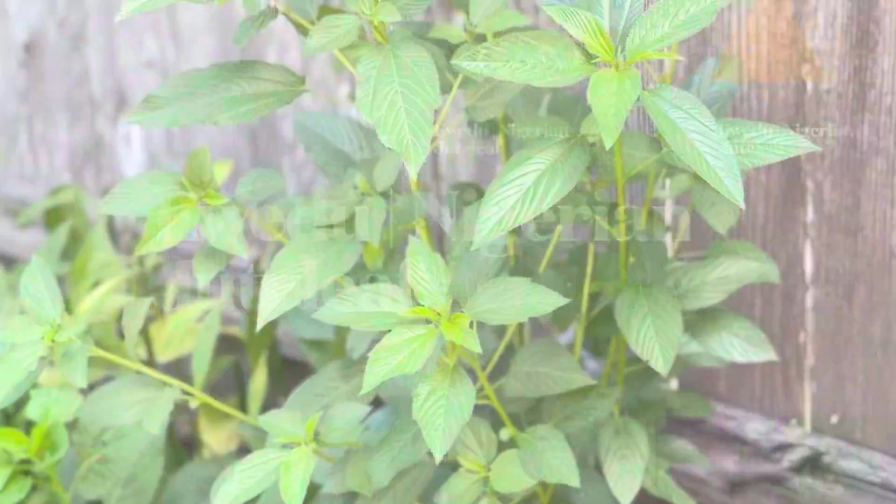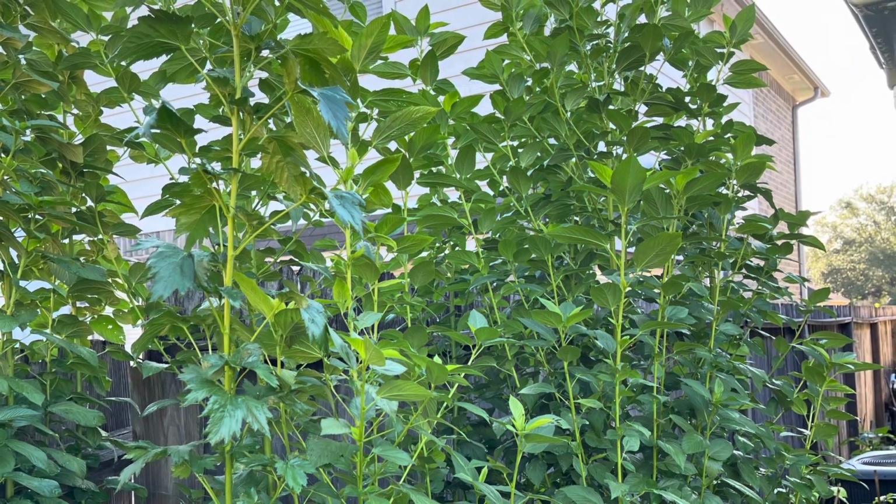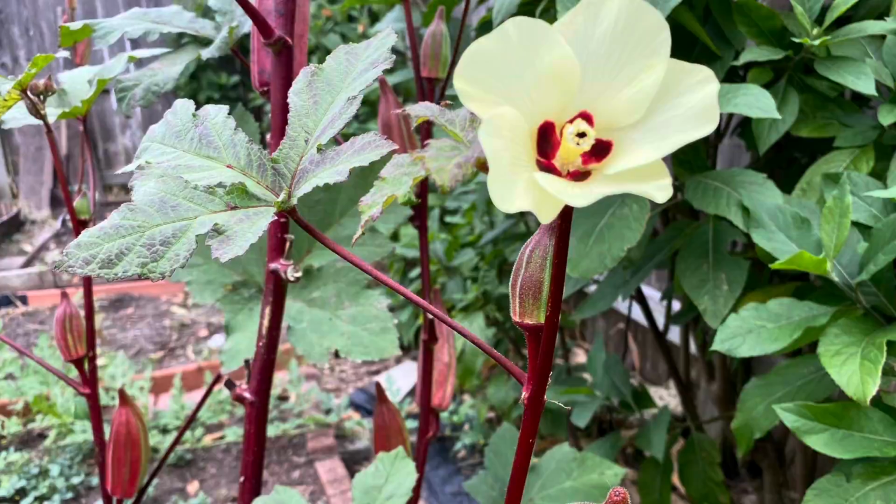Next on my list is ewedu. This is the Nigerian jute leaf. It does well as well out here in the diaspora. The seeds are easy to find. Grow ewedu. And then everybody's favorite, the okra.